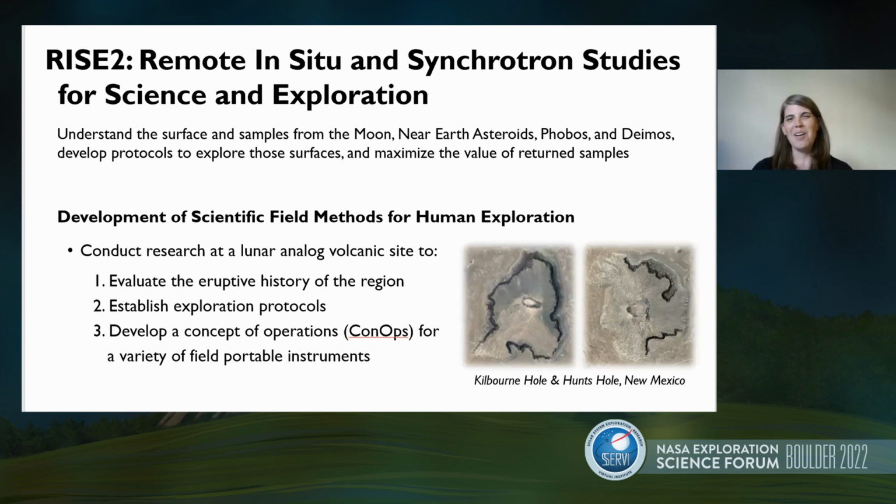All right, so the work that we're focusing on here is to develop scientific methods for human exploration using the Kilbourne Hole and Hunts Hole lunar volcanic analog site. And our specific talk here is really working to develop a concept of operations for different types of field portable instruments.